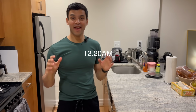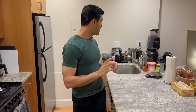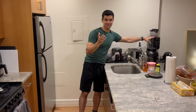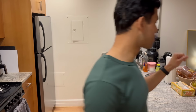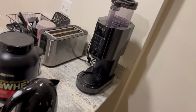Hey guys, I am very excited to be showing you how to make those protein ice creams. So, first things first, this is the machine that finally converts all the ingredients into ice cream. It's by a brand called Ninja. I have a camera here. Let me show you a close-up of the machine.